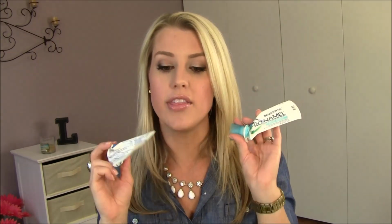The only thing, I wish it was mintier. I want to brush my teeth and have my mouth feel like an ice cube. I want it to be burning, it's so cold, and this is the most mild toothpaste. Why can't they make one that is like a killer breath freshener, something like that, because I want a really cold toothpaste.